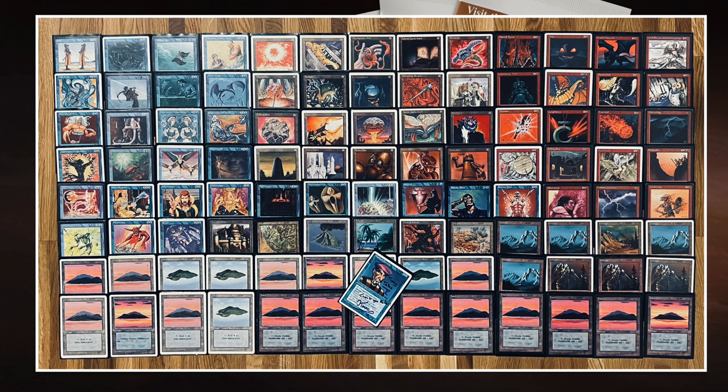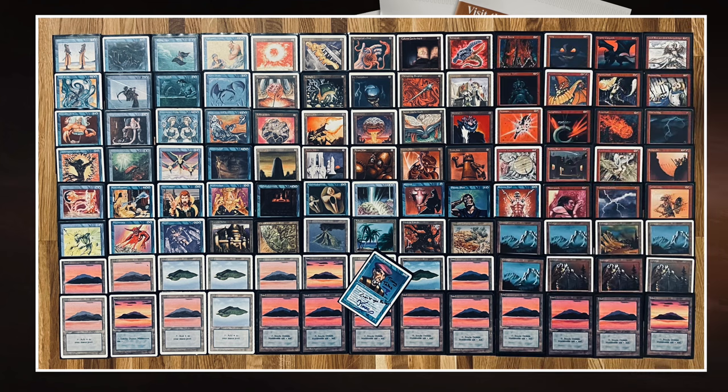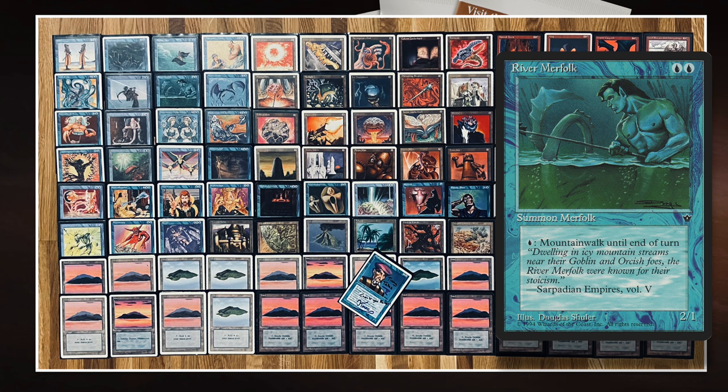Although, because you're playing Singleton, there are still some cool cards that you don't see very often in old school. Think, for example, about a card like Brass Man, but also a card like River Merfolk, which is quite good, you know, because it's got Mountain Walk. If you have Lord of Atlantis, which is not in this deck, then you can give it Islandwalk and Mountain Walk together. I always kind of like that idea. Love the art as well, by the way, of this card.